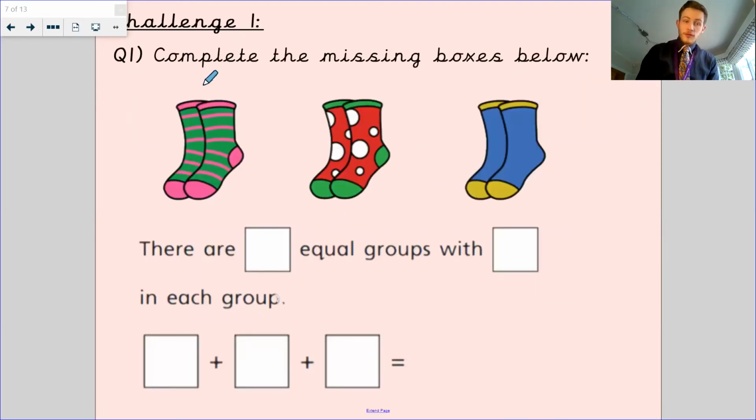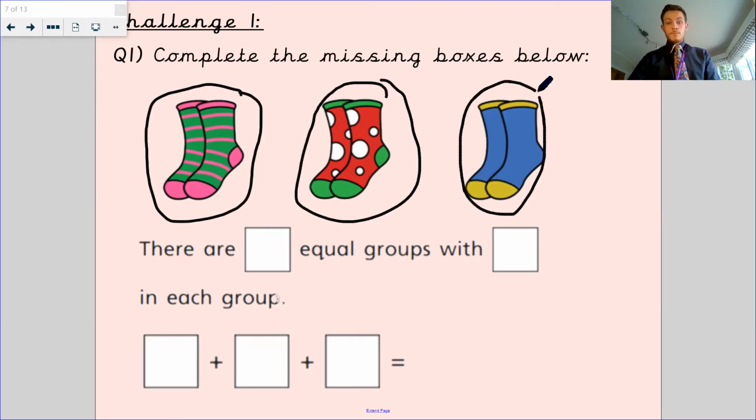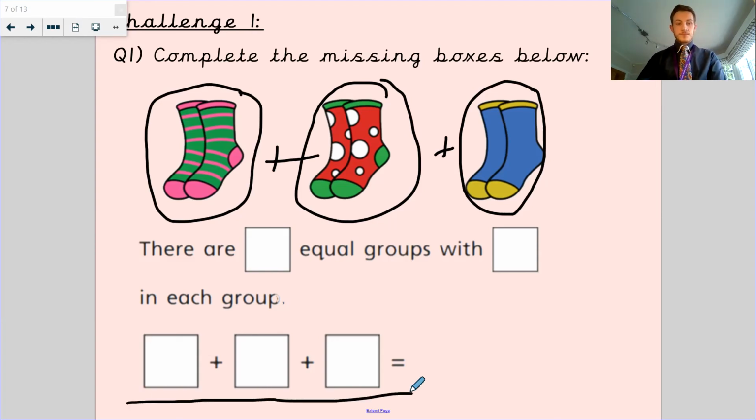So your challenge 1 for today, you're going to complete the missing boxes. So it says there are something equal groups with this many in each group. And there's your repeated addition question. So you need to see how many groups there are. I'm not helping you, I'm just showing you how many groups there are and what the total amount is after you've done your jumps. That's all I'm going to say for today. And then this is your repeated addition stem sentence.